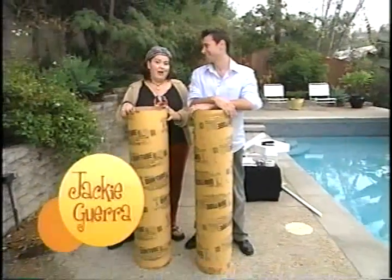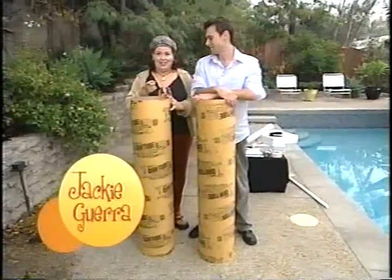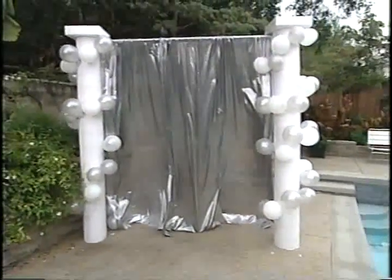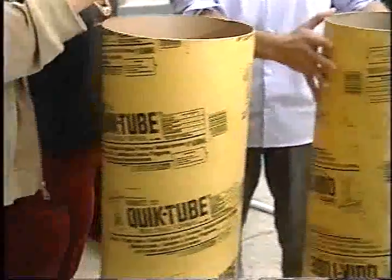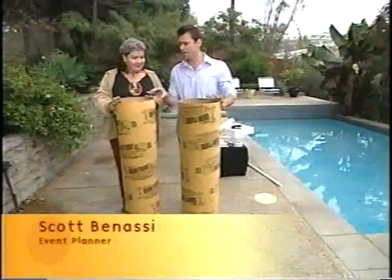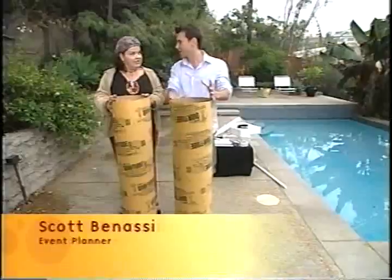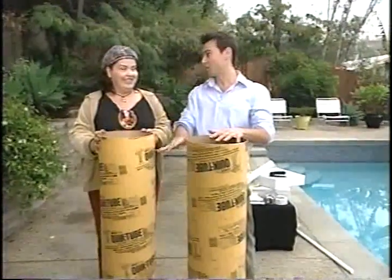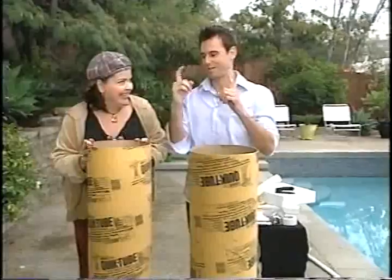Never forget about your prom, for sure, is your prom picture. Whether you like it or not, it's there for all eternity. So we're creating our own prom photo area using this silver fabric and some quick tubes, which are normally used to hold cement. So we're going to take two of these and put them together, and that's going to be one big column. Then we're going to do another one, then we're going to cover them in some fabric, put some balloons around it, hang some pretty shimmery fabric behind it, and just start shooting away.